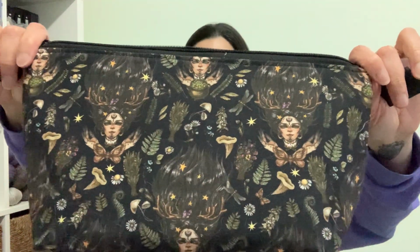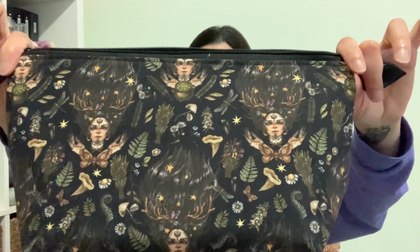So that was it from the Knitting Loft. I also ordered from Ginger's Nap because they had a bag that I really liked. I can't even remember. I think it's called Forest Witch. Pretty sure it's called Forest Witch. So this is just a regular project bag. It's got a zipper. It's a great size, and it's got no bells and whistles, which I like.